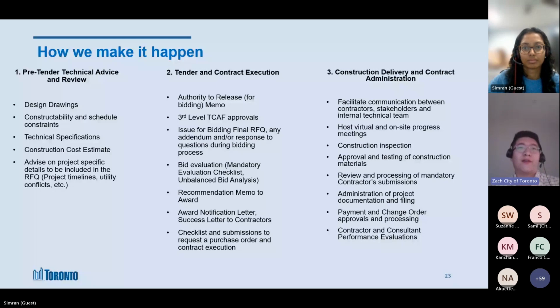So in the next few slides, I'll go over some of the projects and examples of things that we were able to complete in 2022 and 2023 to give you an example and a sense of what kind of things we can do through this roster program. Next slide, please.